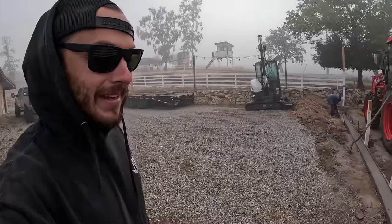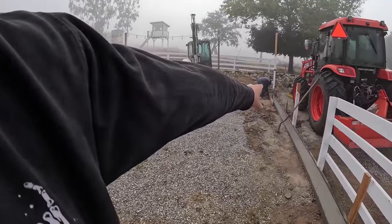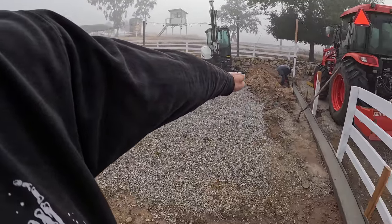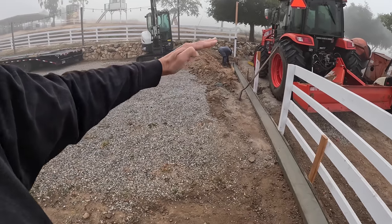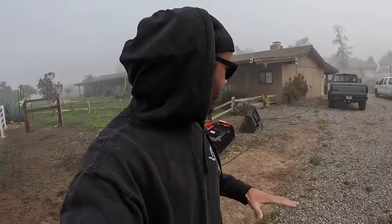But what that's gonna mean is we now have to dig down from here. We have to start sloping down, and then on the other side, we have to start sloping down. That way, when you're coming into this section, you don't have a big drop where the gate is, because that's no fun. So we're gonna be moving a significant amount of material today.